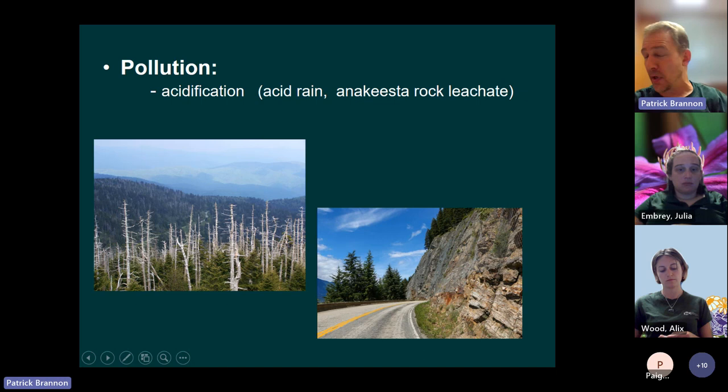Above the road cut, healthy stream, tons of salamanders. Below the road cut in that stream, almost nothing, because the pH of the water was so low from the acid leaching out of these rocks. Then, of course, chemical runoff, fertilizer, pesticides, and so forth.